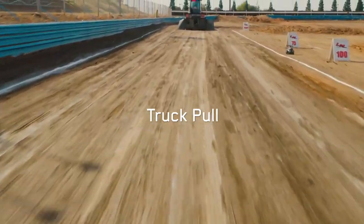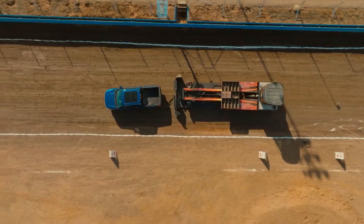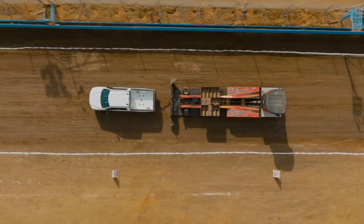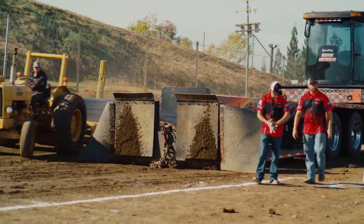Purpose as a self-propelled sled. It pulls itself backwards. This weighs about 35,000 pounds. As the box moves forward, it increases the weight onto the pan, which is here on the ground, causing the driver to go no further.